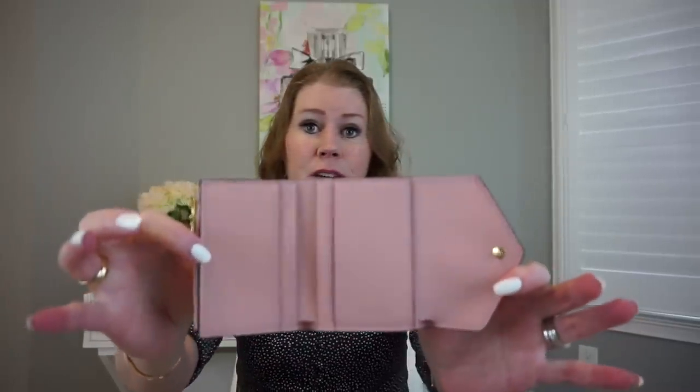It is expensive, but it is 100% leather. There is no fabric, canvas, cloth, whatever on this at all. It is all leather, and full slot for bills, a place for coins. This particular one in this light color, I honestly don't put coins in here. It's very rare that I have change to begin with. I did a couple of times and it got gunky and I wiped it out.